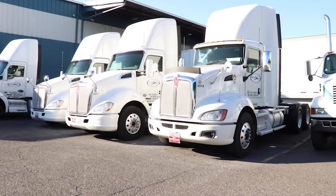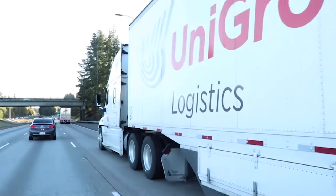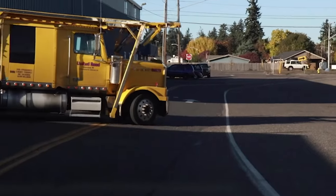Let me tell you about a truck, it's a great big deal. It's got 18 tires and 18 wheels. It travels across the country, only stops for meals. There's a semi-truck on the run.